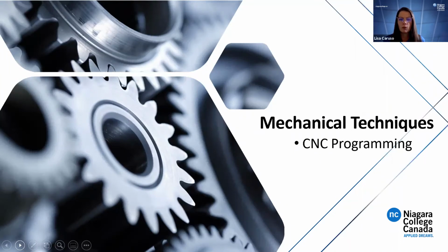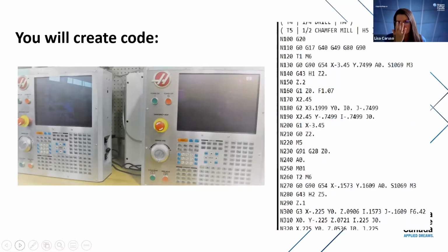So let's talk a little bit more about the CNC part of the Mechanical Techniques program. Like I said, in the second semester, you have 6 hours a week that's dedicated to the CNC portion. And so you can see here, there's a few learners, which are just the same controls that are actually at the machine. So you have an opportunity to just work on the learner, input your data and do some simulations here. So you'll create code manually. And so we learn how to create some basic programs, and the students do that through these machines.